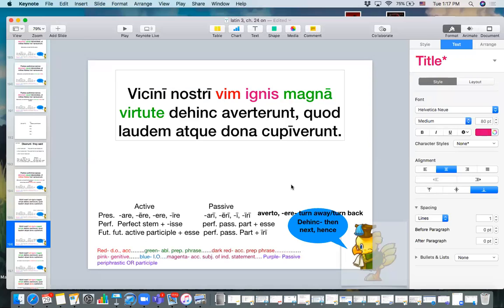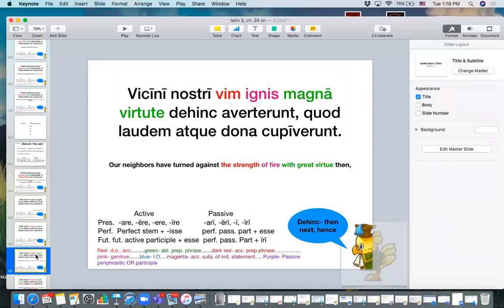Yeah, with great what? Virtue or bravery. What kind of ablative is that, Allie? Good. When did we even get a verto? Yeah. With great virtue, then. Did we get a verto? I swear they're just sneaking in words now at this point. Oh, yeah. Verto is turn away or avert or turn back. No, reverto is turn back.